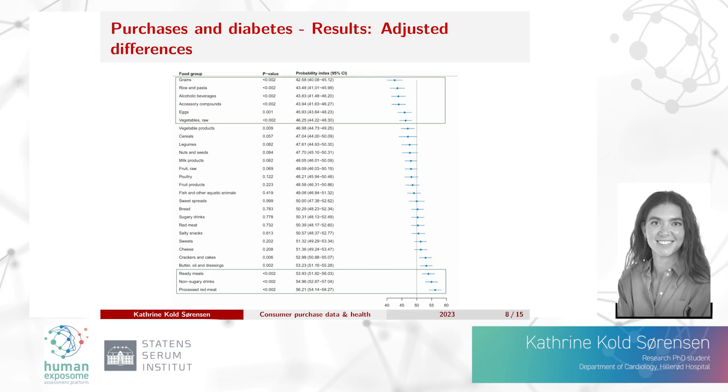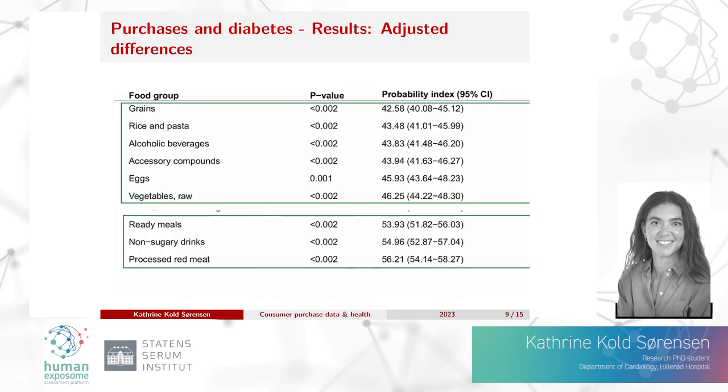So zooming in, we employed a Bonferroni corrected p-value at a significance level, and so also households with diabetes purchased less of grains, rice and pasta, alcoholic beverages, eggs and vegetables, and purchased more of ready meals, sugary drinks, and processed red meat.